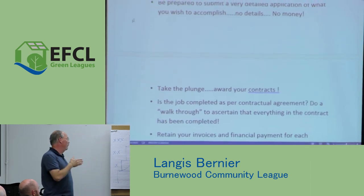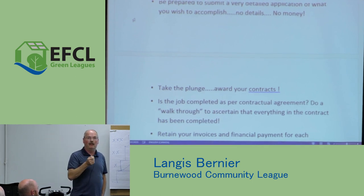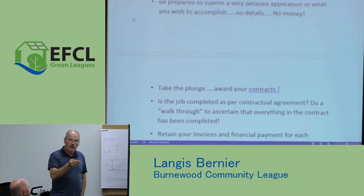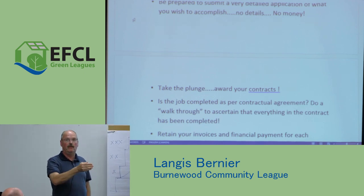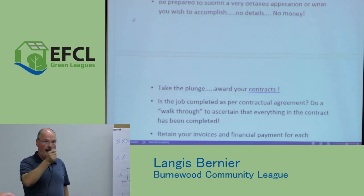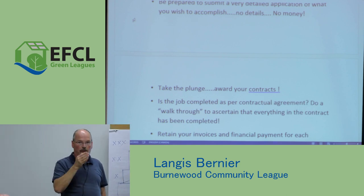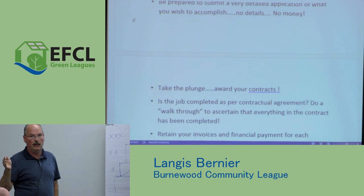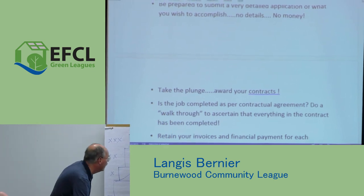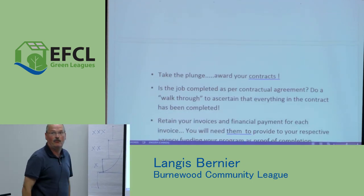Retain your invoices and financial payment for each provider. The invoice is not a payment. The invoice is the merchant telling you you owe them money. TAME, for example, will not release the money until you have paid the invoice and you got your financial statement from the bank that the check was cashed for, let's say, for example, Joe Blow Welding Limited. So they're very specific as to what they want to obtain at the end. So again, you have to retain your financial statement. And at the end, celebrate the completion of your project.